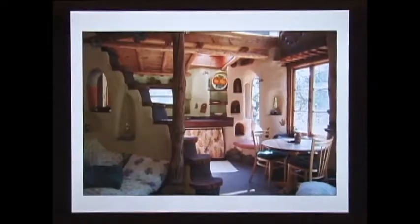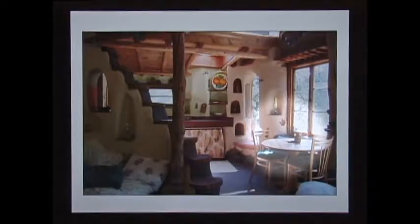And that's really the soul of cob buildings, is that when they're built by owners, the owners do things that you could never convey to your builder to do. And you might not even think of until you're sitting in your house half built and wondering what to do next. You can also see the handprint of the woman's grandchild there on the wall.